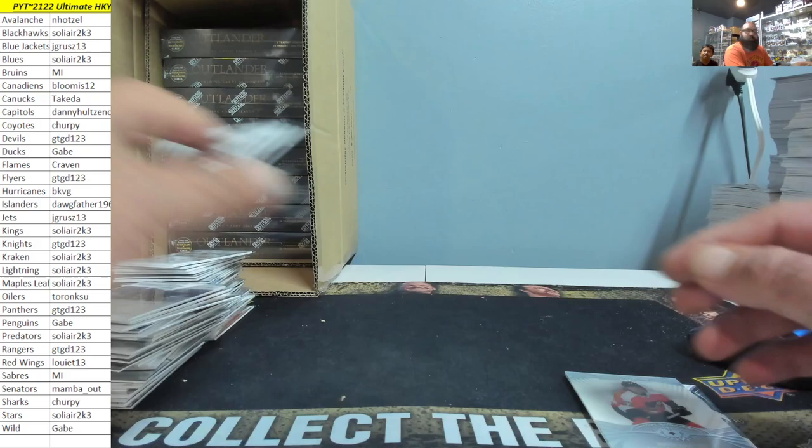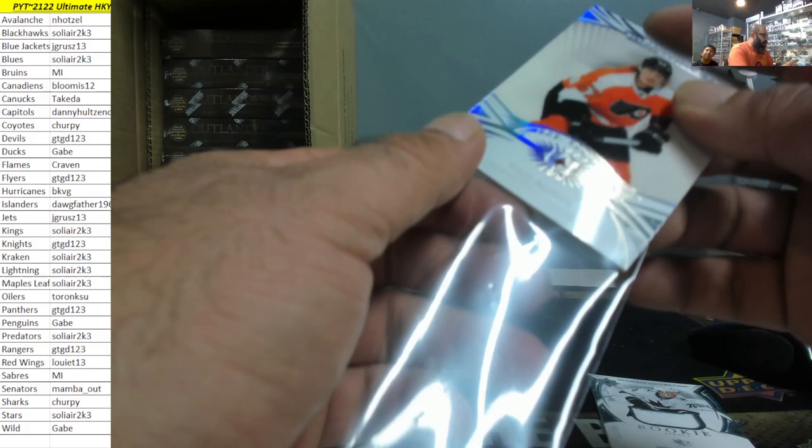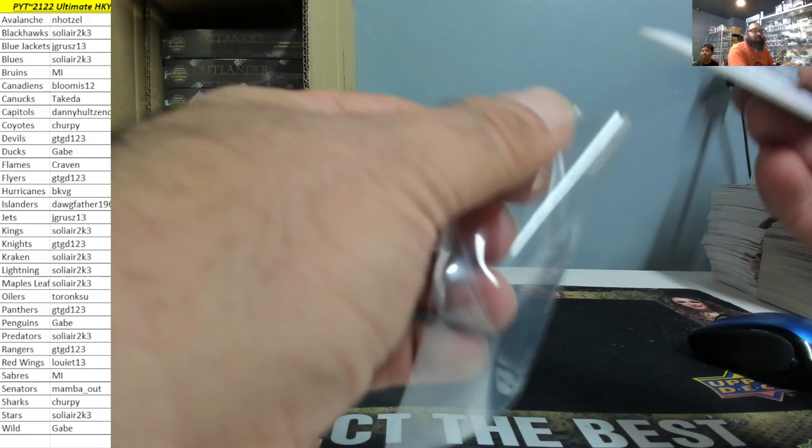All right, let's do a quick hit recap of this. I think that was Make Believes. That's their make believe hockey team, those Make Believes. Glad there's no Maple Leaf fans in the chat.